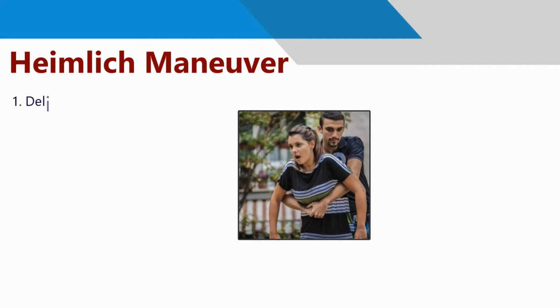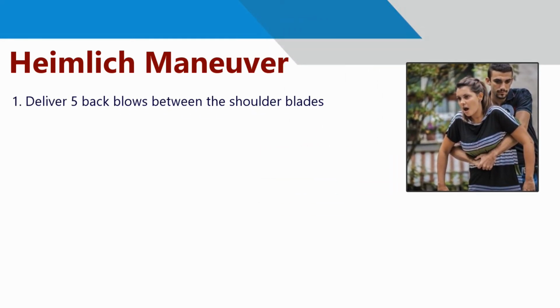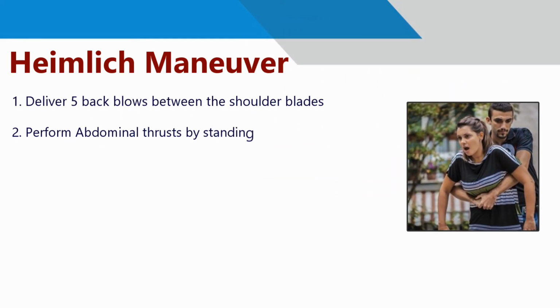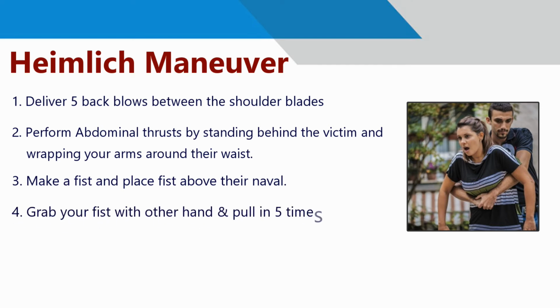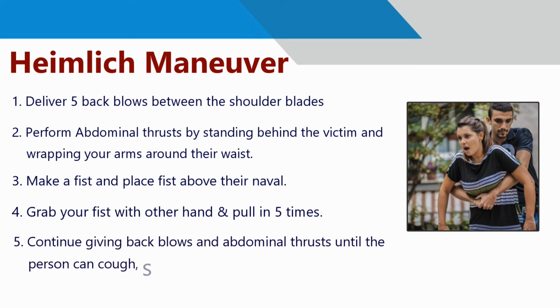If a person is choking, first deliver 5 back blows between the shoulder blades. Next, you should perform abdominal thrusts by standing behind the victim and wrapping your arms around their waist. Make a fist with one hand and place your fist thumb side in against their stomach and above their navel. Grab your fist with the other hand and pull in and up sharply 5 times. Continue giving back blows and abdominal thrusts until the person can cough, speak, or cry.